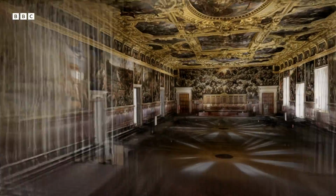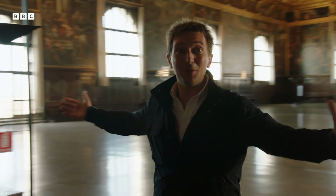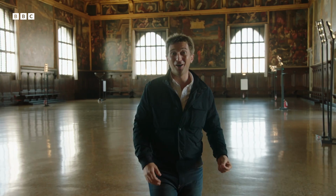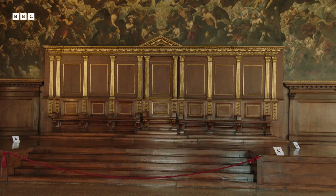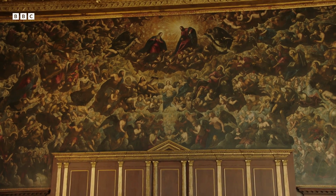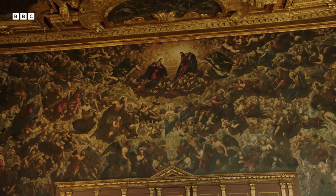The members of these bodies and the Doge himself were all drawn from the most important assembly of all. Welcome to the chamber of the great Council of the Venetian Republic. 53 meters long, 25 meters wide. It's the largest room in the palace, yet more than that, it's the largest room in pretty much any palace or headquarters of state anywhere in Europe. The Venetians knew how to build big and build impressive.